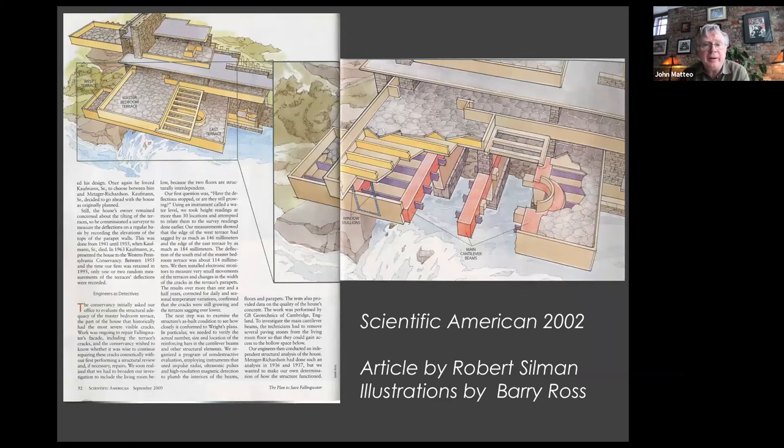There's a great article that I recommend you all check out, in Scientific American way back in 2002. Bob Silman wrote the article, and it's illustrated by Barry Ross, who I found out later does some impressive illustrations of technological topics and subjects. I think the narrative that Bob provides is very accessible, as are the illustrations in showing how this all comes together. You can see in the construction here how the structure works.